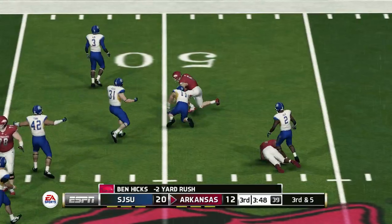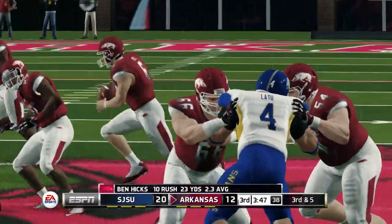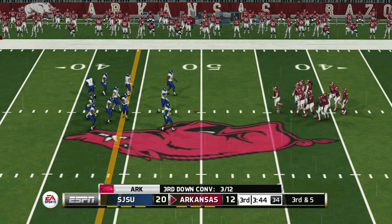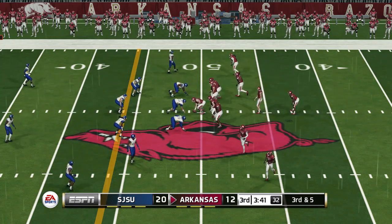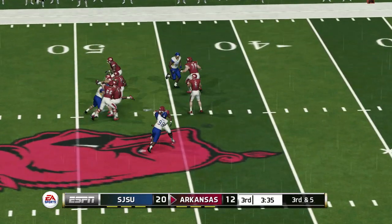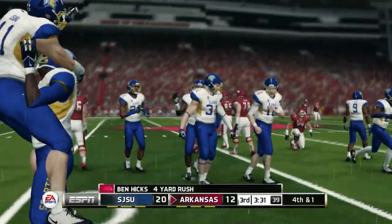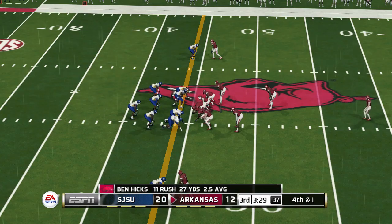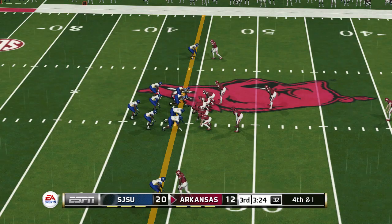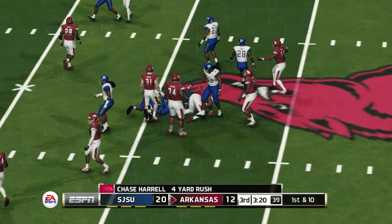And they'll bring him down behind the line. The D-line did a good job of nullifying out the blocks up front, and that allowed the linebacker to roam free and make the tackle in the backfield. From midfield, it's third down. Here they come. Dives for extra yardage. Let's see if he aims for the sideline and tries to get this thing down deep in their own territory. Brought down at the 42-yard line.